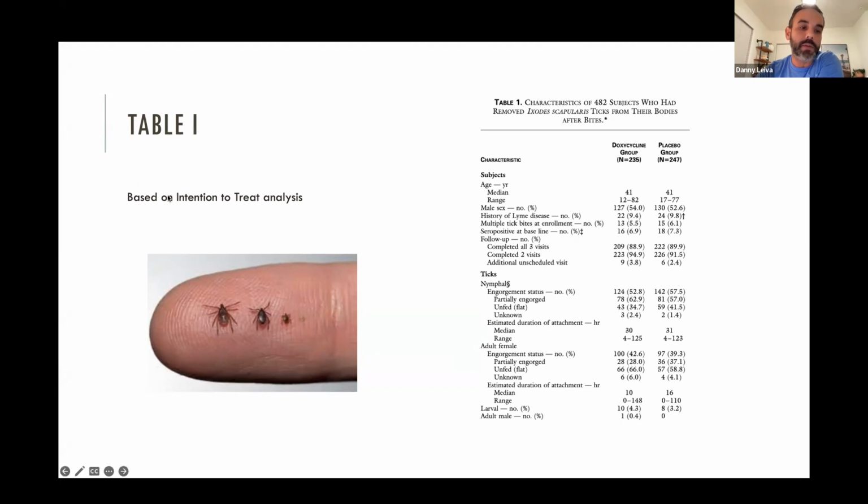And I did want to say this is based on an intention to treat analysis as opposed to a per protocol analysis. In my opinion, this mirrors real life a little more realistically, because just like in real life, you're going to have failure to follow up, et cetera.